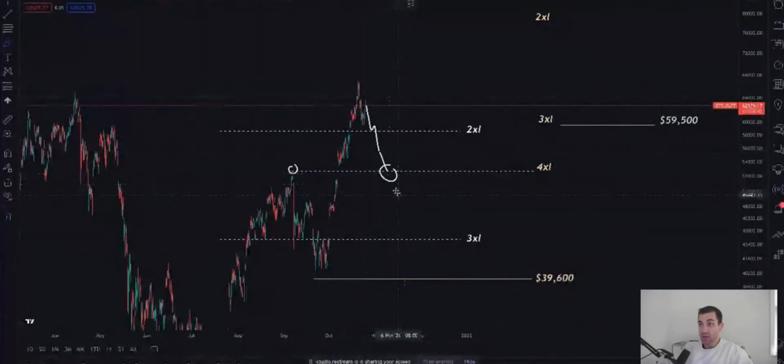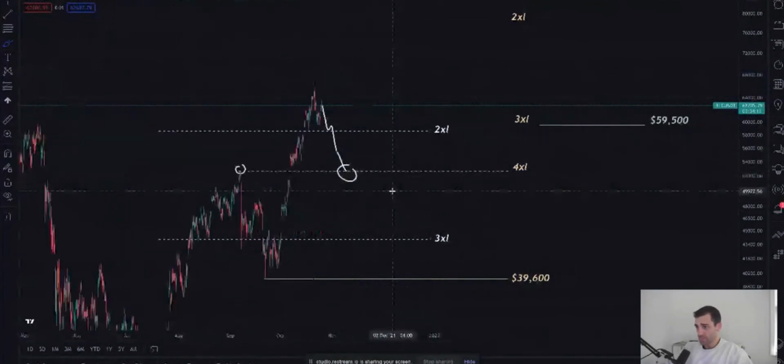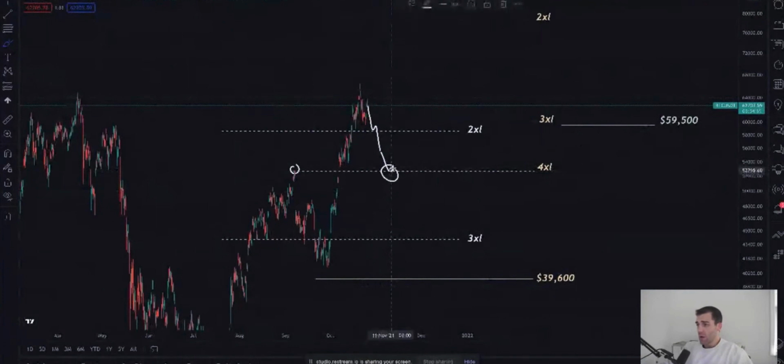right? If this did happen and, at this point, everyone starts getting worried about a bear market again, Bitcoin's down 15, 20%, everyone starts getting worried about a bear market, right? Even if we did, for whatever reason, go into a Bitcoin bear market after, and it ended up being the double top and everyone started freaking out, we would at least expect to see a bounce, and probably a pretty strong bounce here, right? All the way back up to this resistance level.